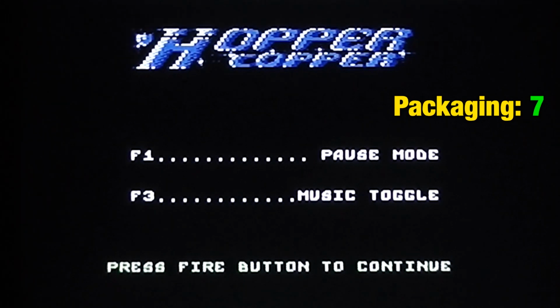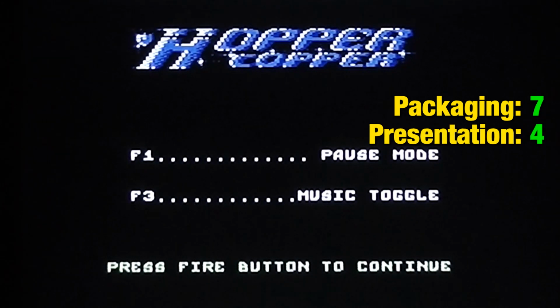Presentation, on the other hand, is pretty poor. It's pretty much just this screen. And the high score table, as I said, you only see it briefly after playing a game, and also when you're putting your name in, you can only cycle one way through the letters, so that's not very good. So presentation, I'm going to give 4 out of 10. Graphics, pretty average really, nothing to write home about. They do the job, but they're nothing outstanding, so 5 out of 10 for them.